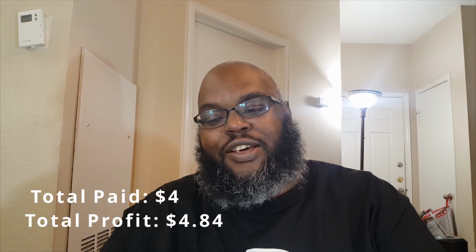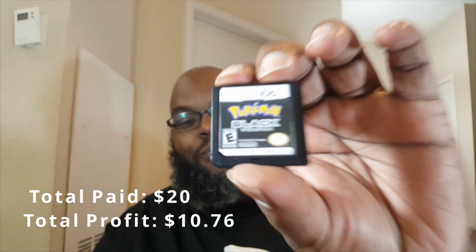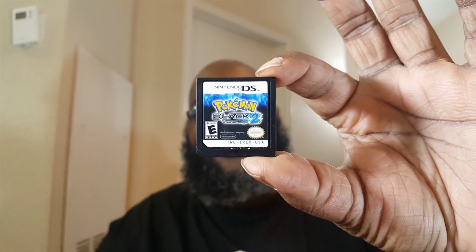Animal Crossing's Wild World. I kind of bundled these games up. So I'll tell you, I paid $45 for all of this, and I actually negotiated that price, so I did pretty good. So we have 2 DS games. We have Pokemon Black, and the big hit, Pokemon Black 2.